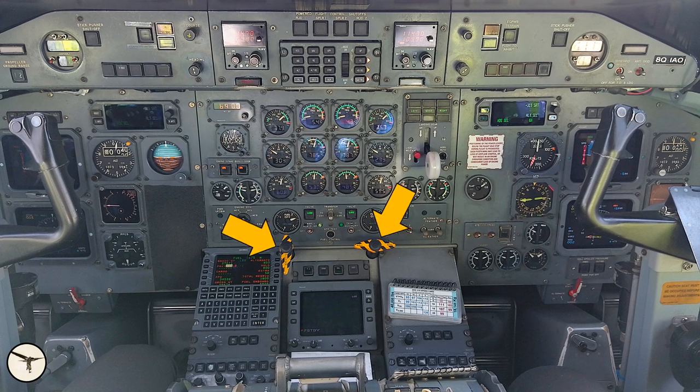The yellow handles are used in case pitch control or roll control is jammed. By pulling the handle, the control link between the two pilots' control columns is separated, and one of the pilots will have control of the aircraft. Below is a panel for internal communication.